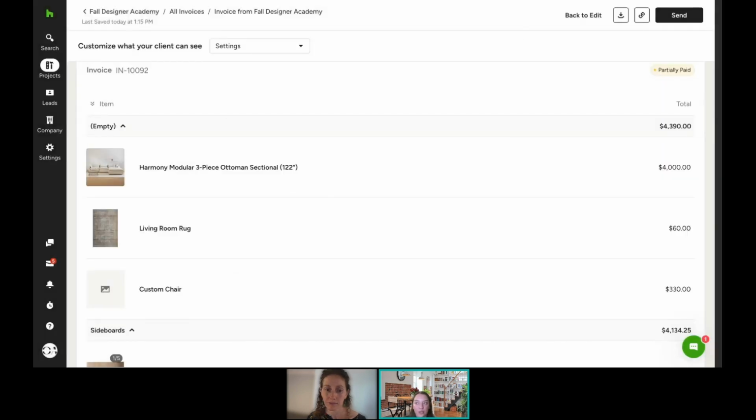Any questions on invoices before we move on? Just one question, more of a workflow question from Lauren. She said she typically creates a purchase order from a proposal before invoicing. I know some of our designers do that as well. Maybe just talk to the different feature flows you can take.